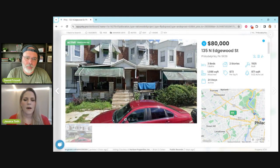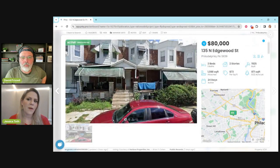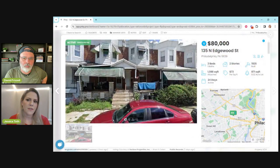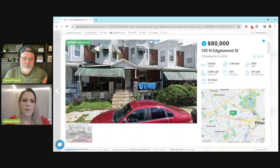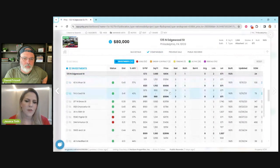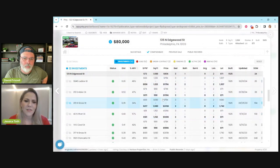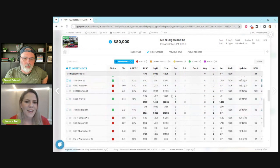And again, you could just go down the list and find more properties for them. Just so you know, when you see the seal here, that means it should have some good comps, which other ones might too. If you go to the comparables section, there's so much activity in Philadelphia. It's really active, but a lot of them are for sale and not sold.